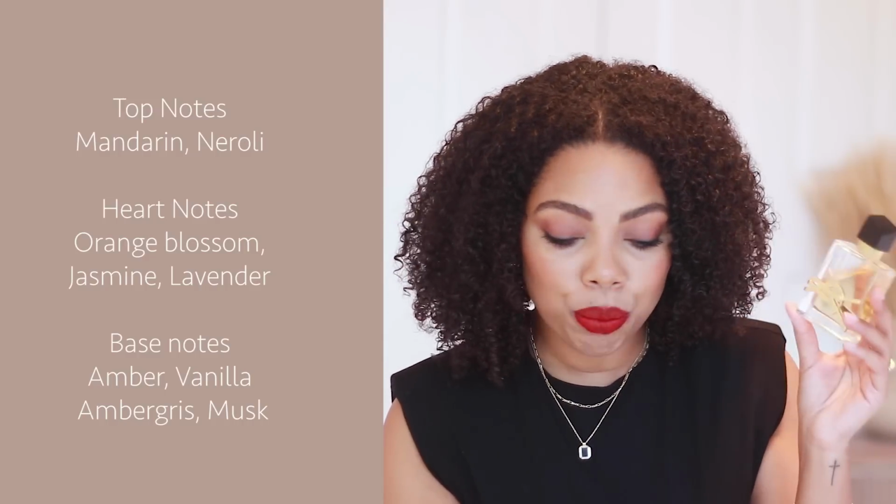In this scent, I don't pick up a ton of the vanilla, and I don't pick up a ton of the amber. What I get the most is the musk, especially in the dry down. That's why I see that it's in the base. And the lavender and jasmine definitely stay there throughout the entire day with the original. But the vanilla, I don't really pick up a whole lot, to be quite honest with you guys.